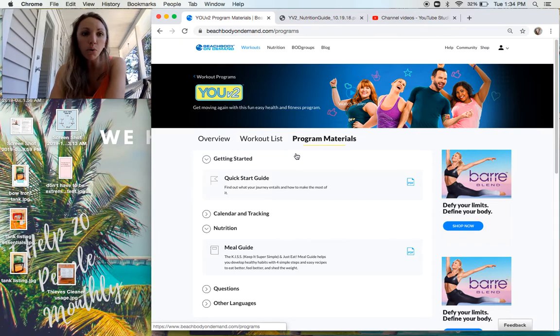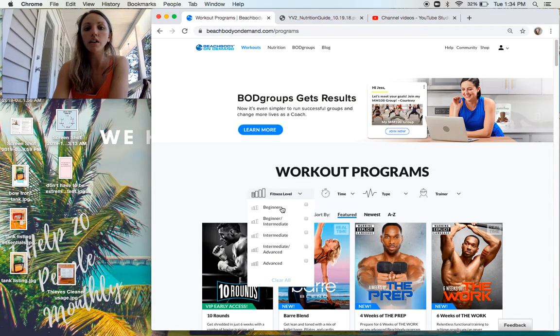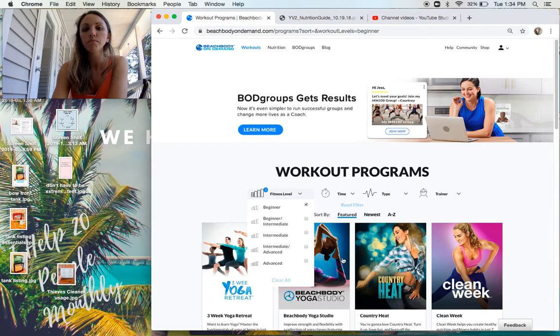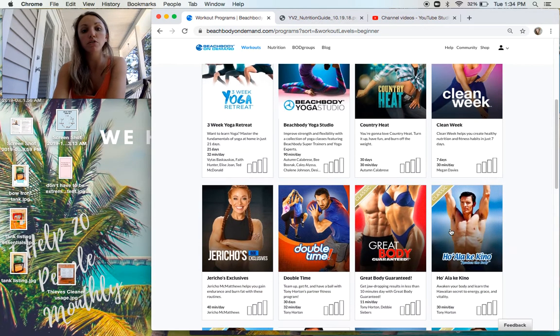All right, I'm going to go back over here to Workouts. I'm going to click one more time on that little scroll-down on this fitness level, and click on Beginner again. Another great one if you want to start getting into more weight training is to try Clean Week. You're going to hear from Megan about some of our different programs and which program might be a good fit for you.